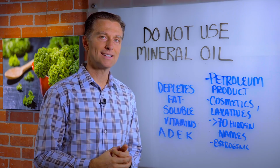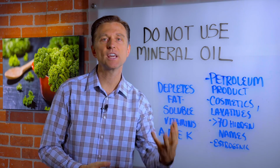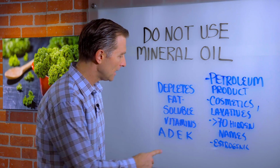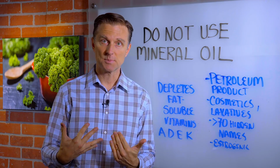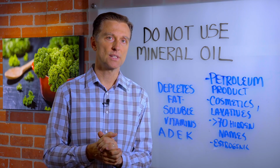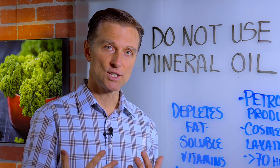Now, the reason why it's not good is because it depletes your fat-soluble vitamins. So if you're taking it internally, think about what it's doing to your liver. It's pulling out vitamin A, vitamin D, E, and K, or even on the surface of your skin, it's leaching out these fat-soluble vitamins, creating all sorts of imbalances with the skin. You need these fat-soluble vitamins, not just on your skin, but internally as well.